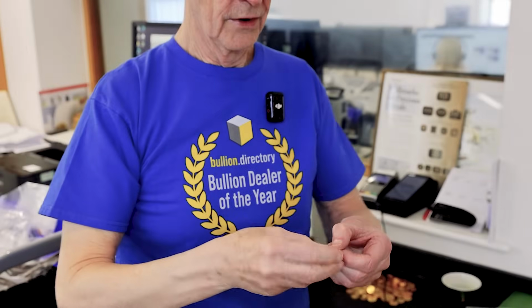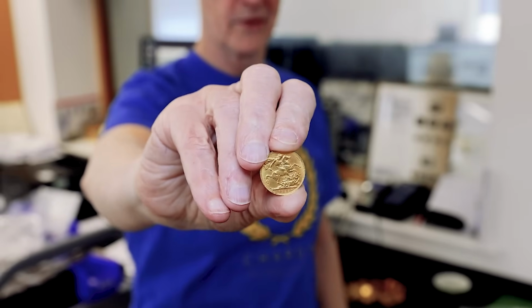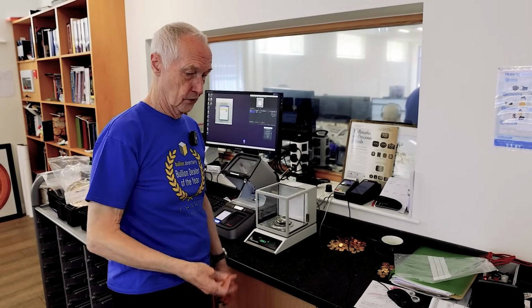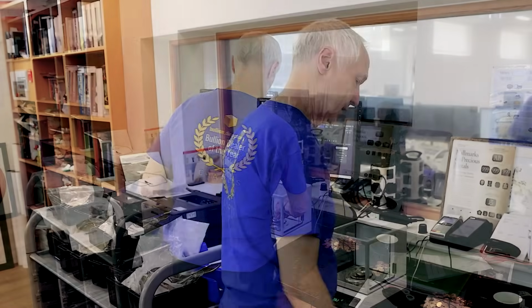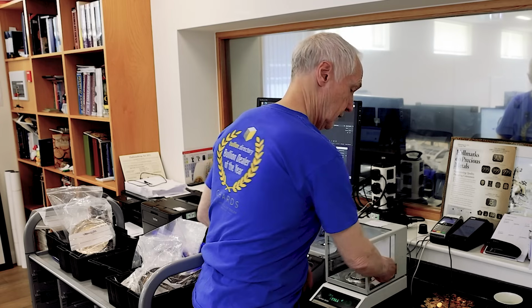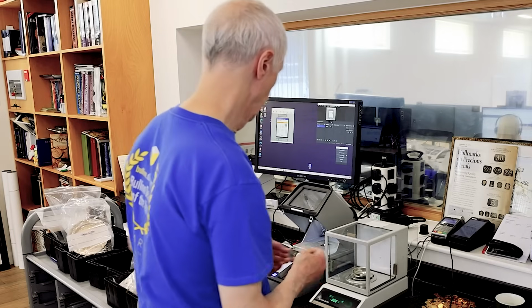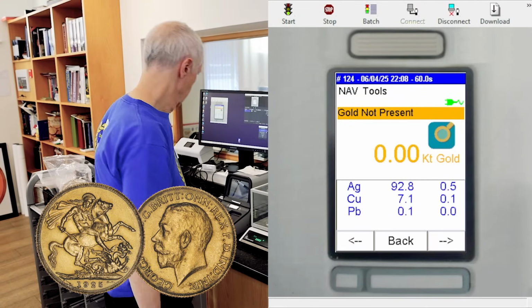It's instantly too yellow, which is usually good, being yellow, because a lot of people don't like the current red ones, and I don't really like them. I would suspect that it's got too much silver in it, but, did we weigh it? I already weighed it. 7.996 grams. So that is almost exactly the right weight. We'll now sling it on our lovely Niton tester.